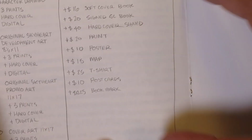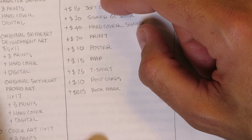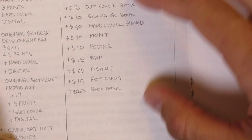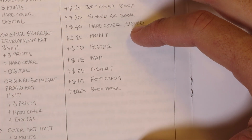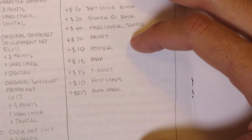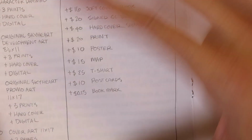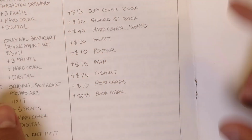Okay, then add-ons. When you're doing a Kickstarter, you get all kinds of questions like, well, I want 2 books, or I want 3 books, and how much is it if I get 5 books, but I want 2 more prints because it's Christmas, or a birthday, and I want to get this for that. And you've got all these different people wanting different things.